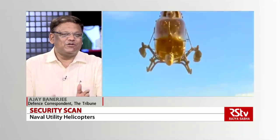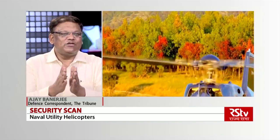anti-submarine warfare helicopters. The Navy already uses them. If they're doing a Kamov NUH then that's a different story. Kamov has those blade folding capabilities. HAL on its own, the Dhruv does not have blade folding capabilities.